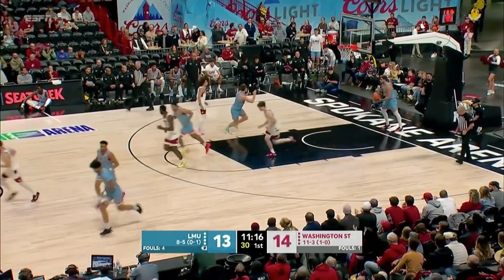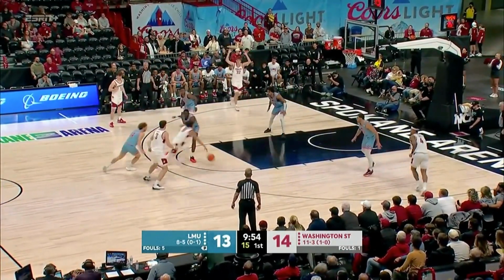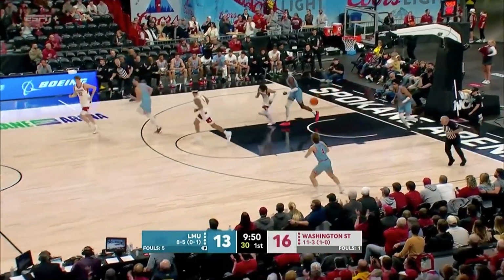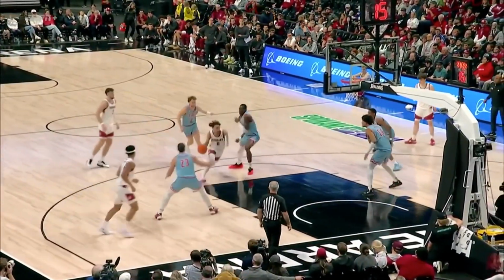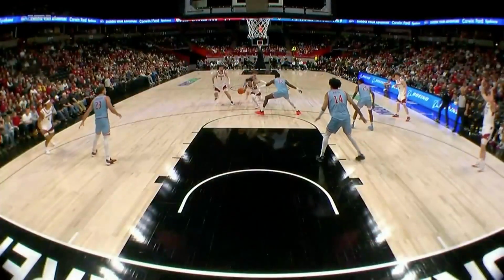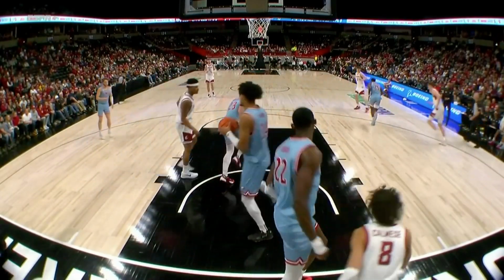Thorsterson stumbling down the lane. But sometimes you can overpass it. I think the best thing they do is get in the paint. There's a drive and finish. Nate Calmese. You get inside 10 feet, you've got to connect. No question about it. Great job here. You know, I think for Washington State, their ability to put the ball on the floor, Calmese here getting to the hole and finishing.